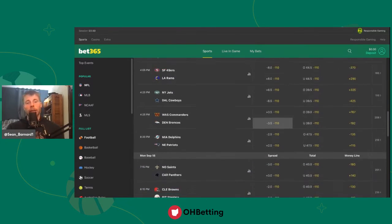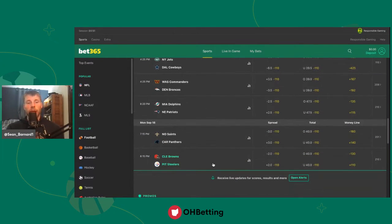And I'm feeling good about the Cleveland Browns. So I want to wager on the Cleveland Browns this week. We know they are the Monday night game against the Pittsburgh Steelers, coming off a victory in week one, the Browns obviously took down the Bengals. They are 2-point favorites against the Steelers. This game will be taking place in Pittsburgh. Browns 2-point favorites, the over-under set at 40. And the Browns are minus 130 on the money line there.